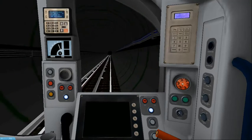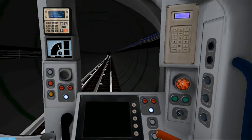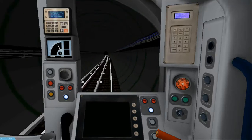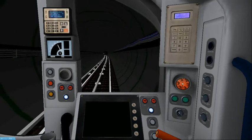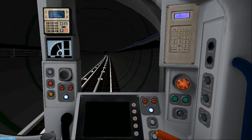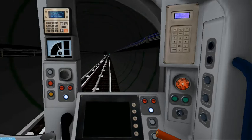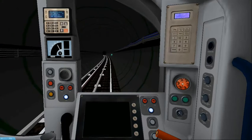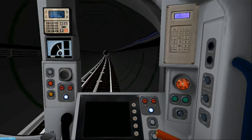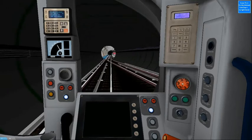As I said at the beginning of the video, the 2009 stock is very similar to the S stock. It's like a sort of mini S stock. Obviously they don't have walkthrough carriages, which makes you wonder why they don't. At the beginning of this year there was a CGI video of how a future tube train would look, and it looked pretty cool. It had walkthrough carriages and whatnot.